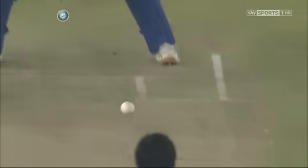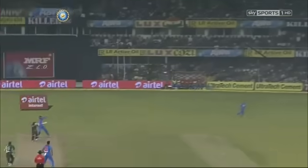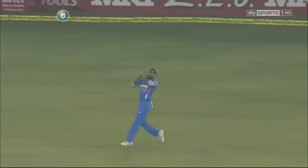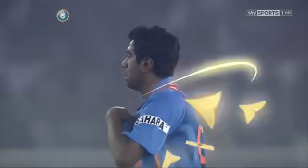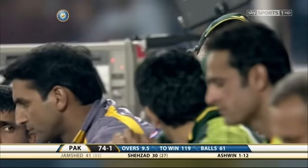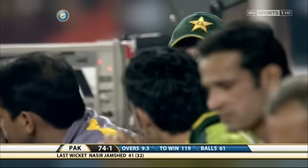A flighted delivery, outside off stump, a little bit wide-ish. And he played a cut shot up in the air, went straight to the fielder at the point. Virat Kohli, one of the best fielders in world cricket. He made no mistake. India's got the breakthrough. Nasir Jamshed played well for his 41. Pakistan 74 for one now.